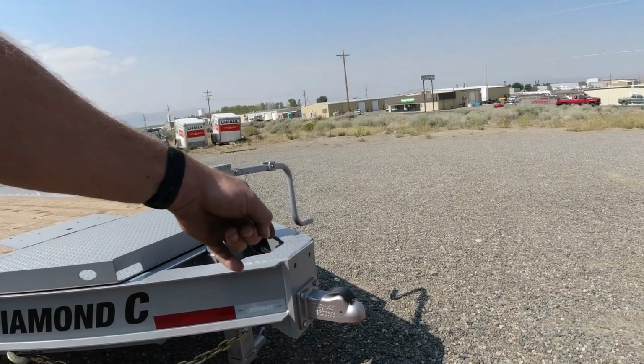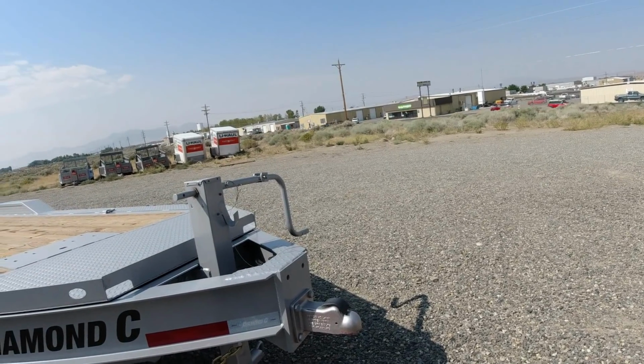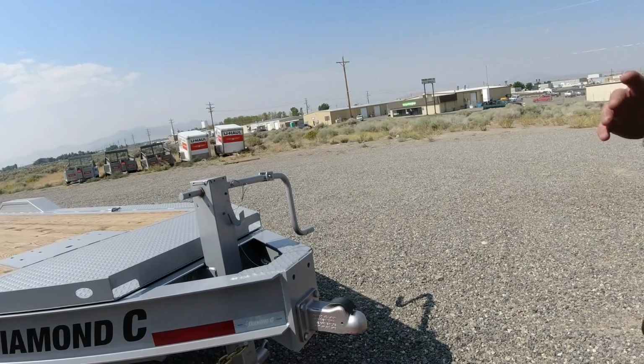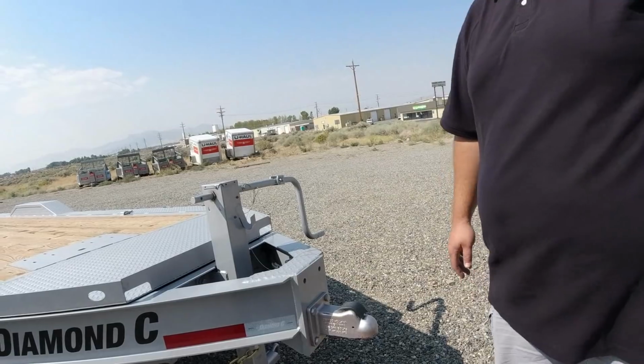Would it come standard with the pintle? That's an upgrade. It's actually going to come with something similar to that cargo trailer we got over there. It's going to come with a cast iron coupler, but it's going to bolt onto a flat plate like this when you upgrade to this GVW.